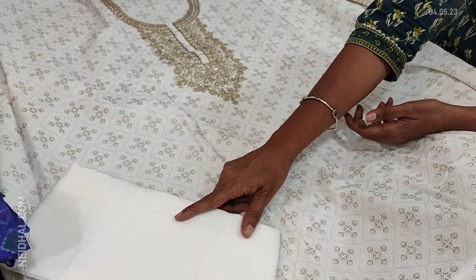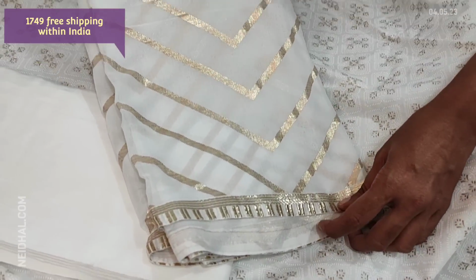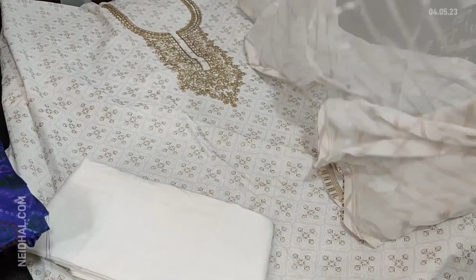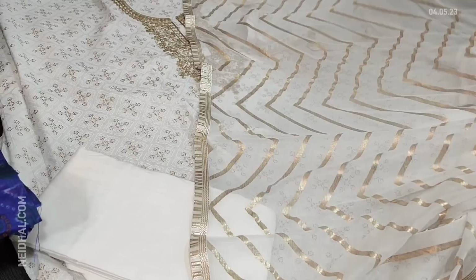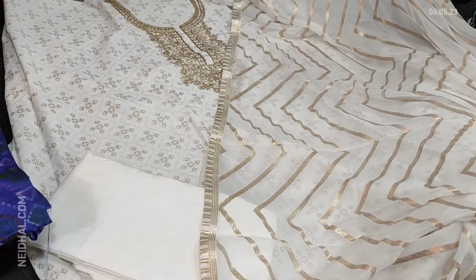We have half white silk cotton bottom for this. Highlighting part of the set is this pure chiffon dupatta which has golden foil prints and we have contrast printed tapings on all four sides. The set looks very classy as you can see here with zigzag design on the dupatta on premium chiffon and cost of the set is $1749, single color.